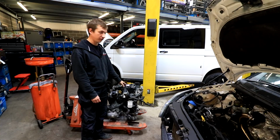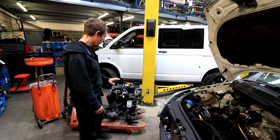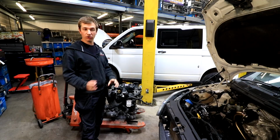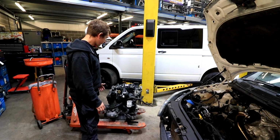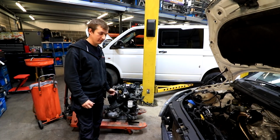We know this literally was running a month ago in Steph's Caddy, so we know it was an absolutely perfect engine. It did what it needed to do. So we'll get it thrown in. Whether we record stuff in between, I'm not too sure. We're fairly busy, so I don't want to get in too close to everybody. But we'll get it running again, and it is what it is.